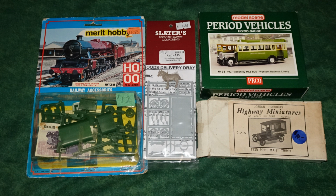And here are some kits for road vehicles, not strictly rolling stock, I guess, but I thought I might as well include them. I do already have an example of the Maudsley bus that I bought ready built, otherwise that kit would probably have got built before. The Jordan Products kit is a bit dubious from my point of view.